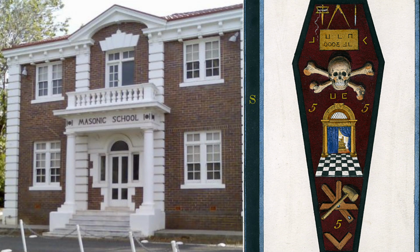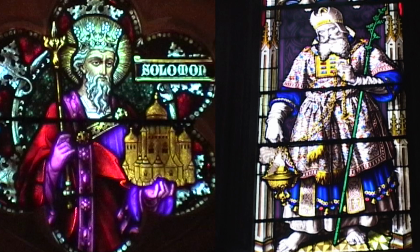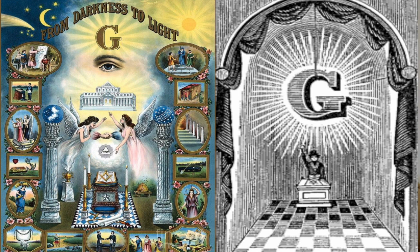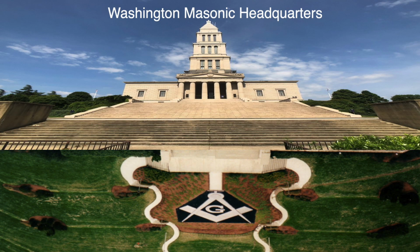When King Solomon asked the Israelites to bring him 666 talents of gold to the temple each year, what he was really saying was, when you divide the number 666 by the 12 tribes, you get the number 55.5, the same number that is associated with the 5th tone. The 5th tone aligns with the letter G, which is the highest symbol in a Freemason's lodge. It is placed outside the Grand Lodge of Washington.